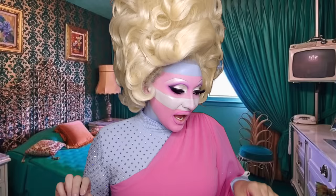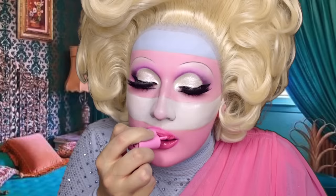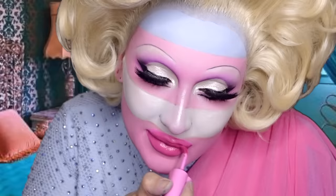And now we're gonna go on with our lips. Oh my God, this lipstick is the one, people. This really goes with the look. It's not too different from the skin tone, but it adds a shine and it adds a beautiful plump lip. This is the one. Is this what my granddad died for? That is stunning. This is the look, everybody.